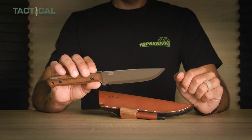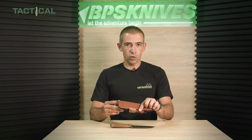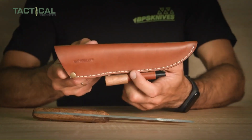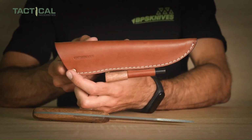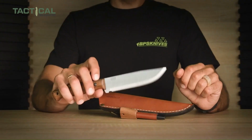The leather sheath deserves a mention. It includes a built-in slot for the supplied ferro rod, which means fire starting is always within reach. The walnut handle, treated with Danish oil, looks great right away and develops a rich patina as it ages.